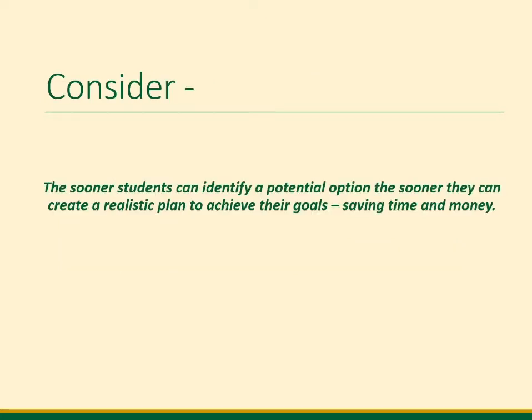Consider that the sooner students can identify the potential option for their program of study into a career, the sooner they can create the plan to achieve the goals, saving time and money. And you might look at the informed pathways as kind of the perfect way for students to early on decide what it is that they want to do as an academic major into a career.